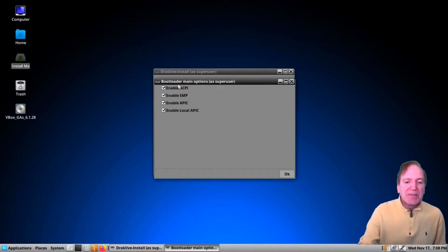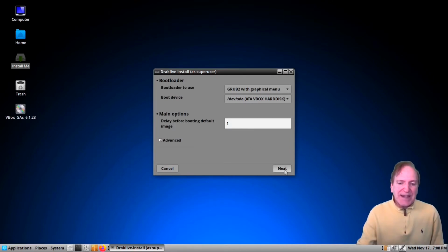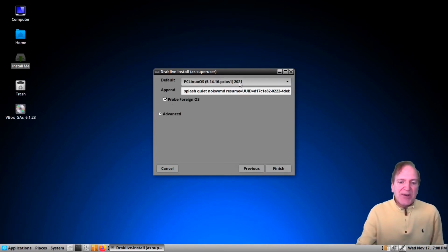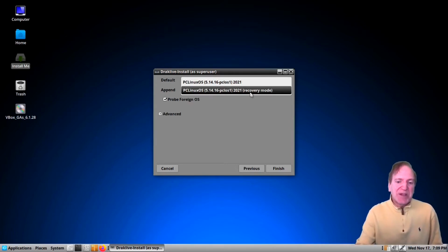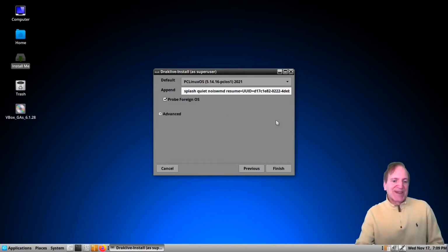Let's see what's under advanced. So this would be our bootloader main options here, and I think we would want to just stick with those by default. I'm going to hit Next. And it's using grub2 with a graphical menu. If you don't want the graphics and you just want text, then you can choose text as well. Now it's showing us our default kernel here, which is 5.14.16, and that's really nice. If you hit the selection here, you can also have it boot to the recovery mode by default if you wanted to, but I would just leave it right where it is.